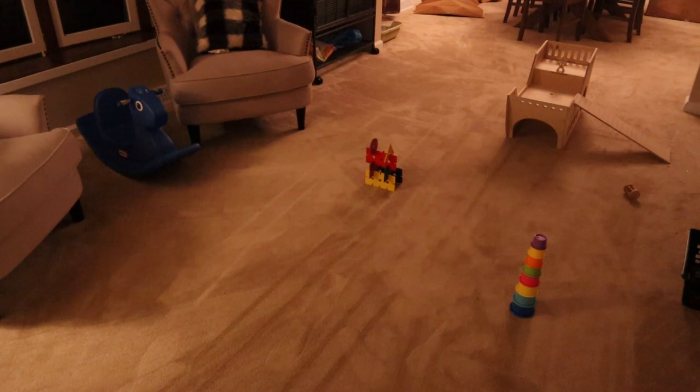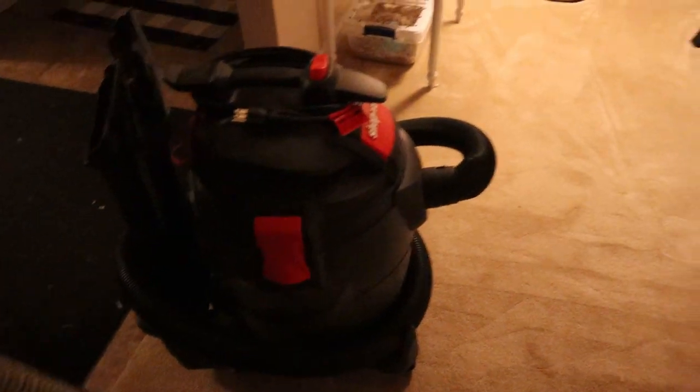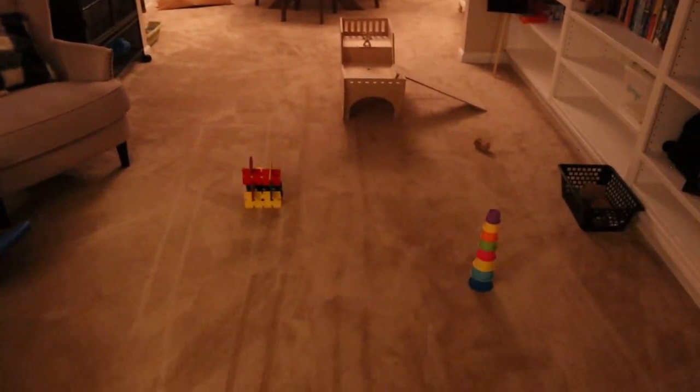That's a pet care tip though. If you have animals, particularly animals that eat hay, highly, highly recommend getting yourself a shop vac. It's a lifesaver. I would have gone through so many vacuums by now if I hadn't gotten that. So there's a tip for you.